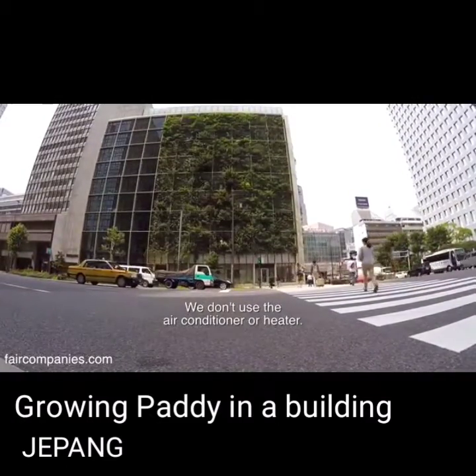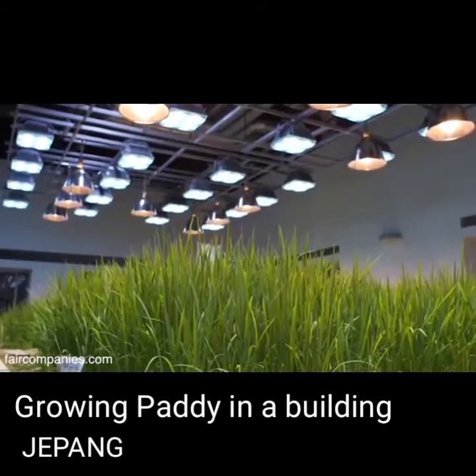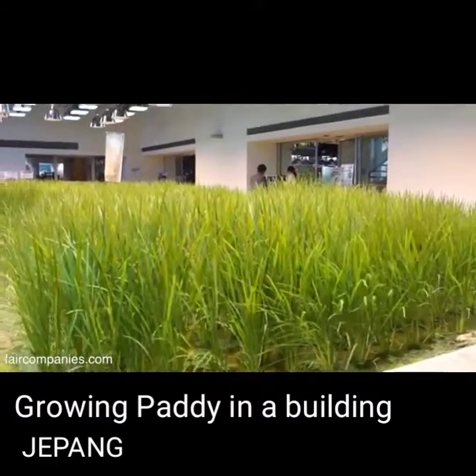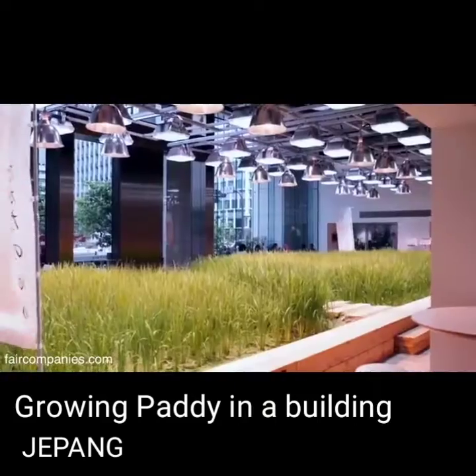We don't use the air conditioner or heater. We have to cut the electricity. So we stopped the rice paddy as we use a lot of electricity. And we renewed this rice paddy last year. But now we use LED lights to save the electricity energy.